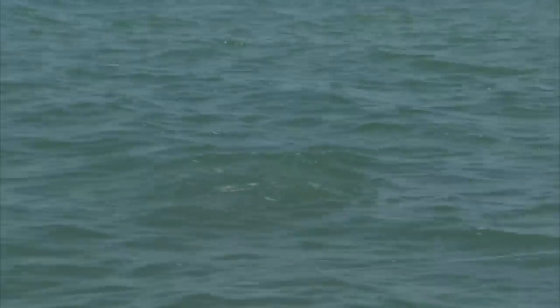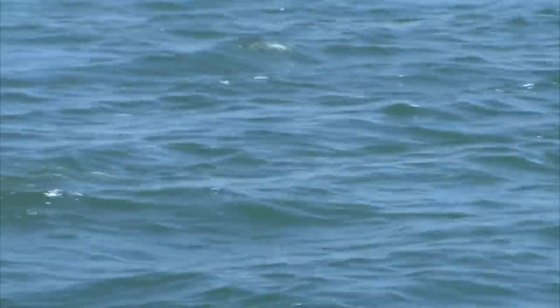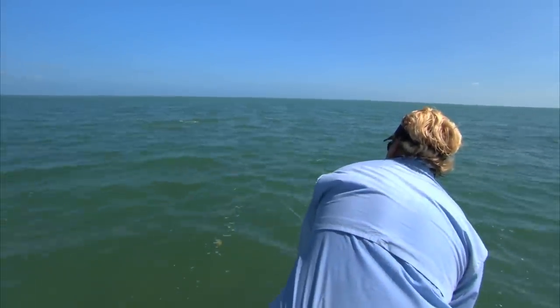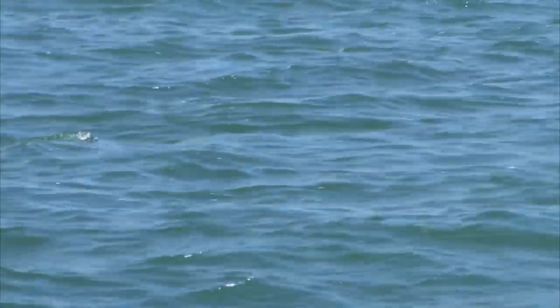Every time they come up and gulp like that, it's like them taking a shot of a sports drink or a 5-hour energy or something. That is a huge tail. That tarpon's tail is not proportionate to its body. It isn't. Oh, yeah. That's what you like to see them do at the end of a fight, right?